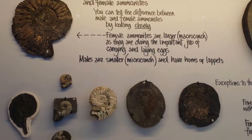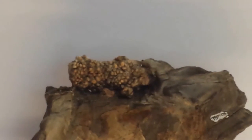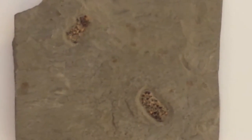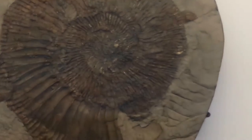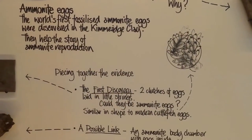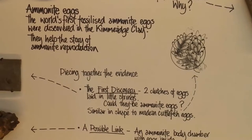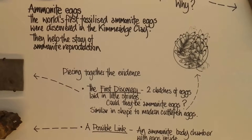Again, all kinds of ammonites. Comes down to ammonite eggs. Yeah, Susan, ammonite eggs. They look like fish eggs. They do, or snail eggs. Little snail eggs, okay. Oh my goodness, don't they jump? Like little water snail eggs. So the first time they discovered the eggs of the ammonites was here in Cambridge.